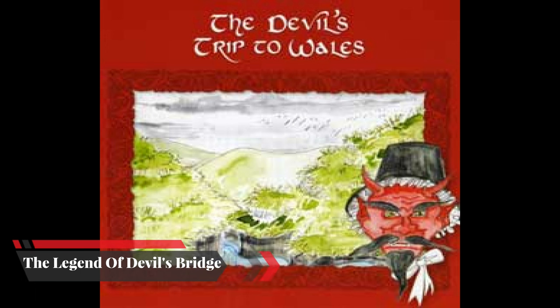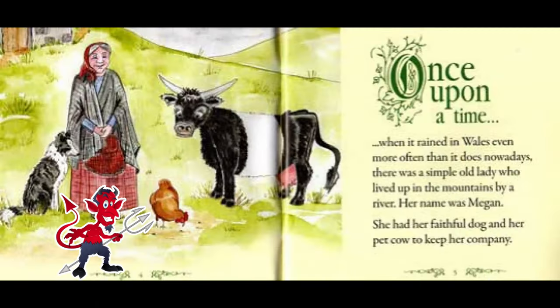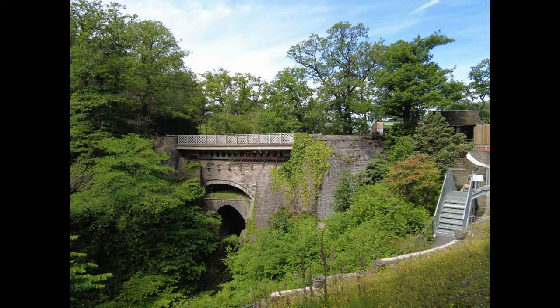The legend of how Devil's Bridge got its name. High in the mountains, near Aberystwyth, there is a village where a very old bridge crosses a deep gorge. Above it are two other bridges, built at later dates. But the lowest one, well, they say that the devil himself built it.